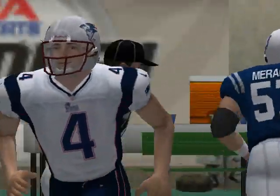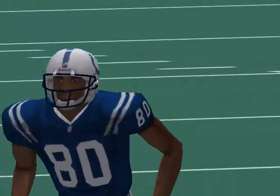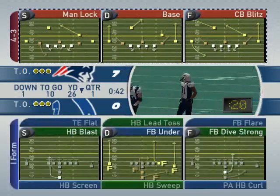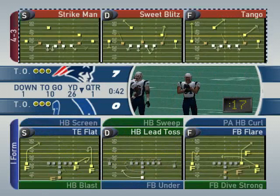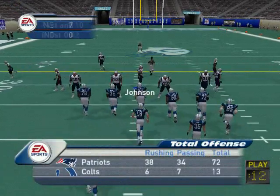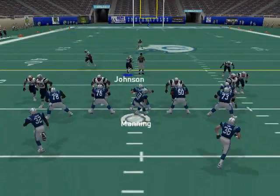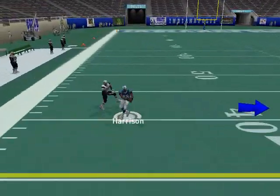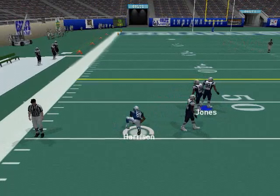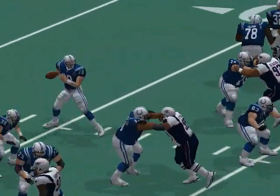Colts will start this drive from the 25. Four-man front this time. They better hurry. Manning drops back to throw. With the throw. Harrison with the reception. Law makes the stop at the 46. Marvin Harrison is a guy that always seems to get open. Let's take another look at that deep pass.